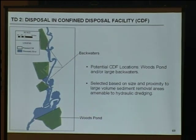For purposes of the CMS, we selected four locations to evaluate for potential CDF construction. Three of those locations were actually in backwater areas just upstream of Woods Pond. And the fourth location was the deep water area of Woods Pond itself. And to reflect back on a detail that you may have missed, as these alternatives get larger in size, particularly for SED 6, 7, and 8, the amount of sediment that we would be removing from this reach of the river, both in depth and in extent, is very significant. Another technique that could be used, which hasn't been used yet on the Housatonic, would be to hydraulically dredge this material, and that's why we've considered it for some of those larger alternatives.